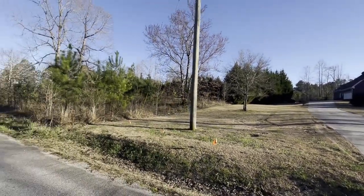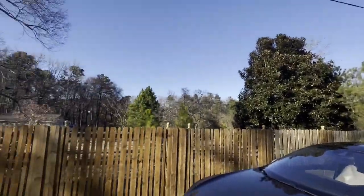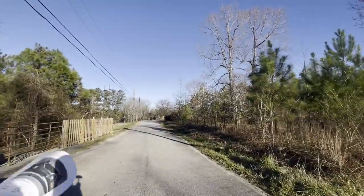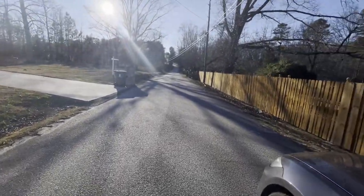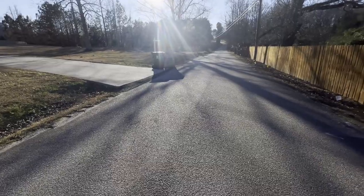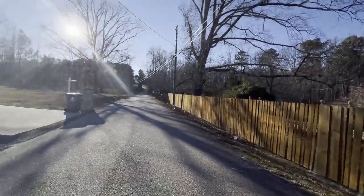So just to show you a quick round of this property, literally, there's nothing but trees on this side. There is a house across the street with a privacy fence blocking the view, and it does dead end. This road is almost like a county or a country street, if you will. You don't have your pavement. It's very small. It looks like a very rural setting here at this particular property.